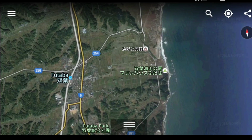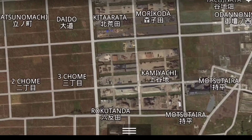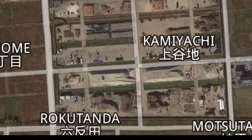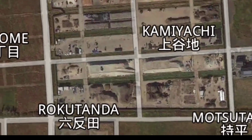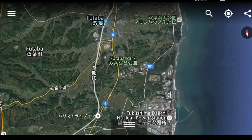The areas I did zoom into, I tried to show the overall overview where it's located. I'm pretty certain this is north of Daiichi. Here we have another area. I believe this is still north of Daiichi. Okay, I may have already shown this area here. This is just another picture of it. Futaba. And it's just north of Fukushima Daiichi. Yep.